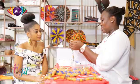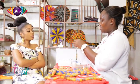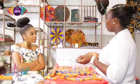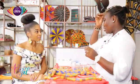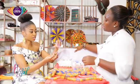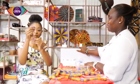So you can use this as a headpiece. Yes, true. Beautiful for a traditional engagement or ceremony. Yes. Beautiful. So it's called a headpiece. Okay. And then you don't only do necklaces and bracelets, but this is like a keychain. This is a keychain. Look at this. This is really cool. This is beautiful. You made this? Yes. Wow.